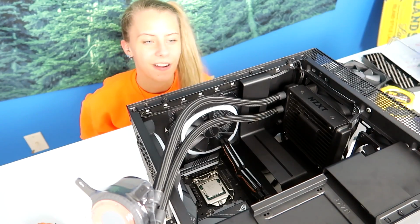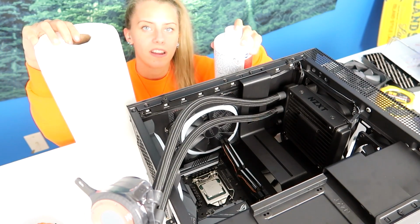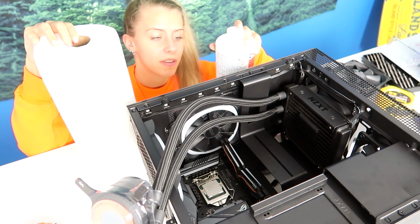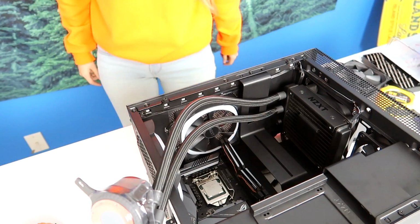Okay, friends, I think it's time to finally mount the CPU cooler. I will say, you have to wipe it off because it has pre-applied thermal paste. You don't want to mix up thermal paste because that's bad. So I'm going to be doing that with some isopropyl alcohol and paper towels. And I also need to put the mounting bracket on.